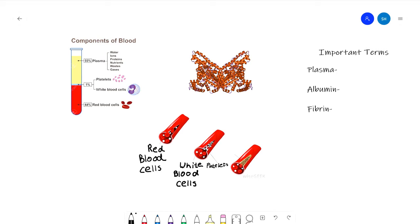Plasma is this light brown colored liquid that contains water, ions, and proteins like albumin and fibrin, which we'll talk about today. It also carries nutrients, wastes, gases, salts, enzymes, etc., etc. Plasma is what makes your blood liquid.